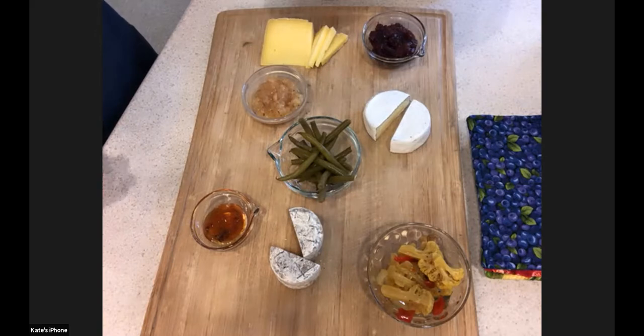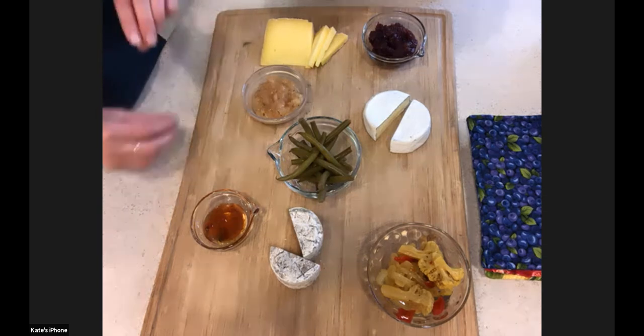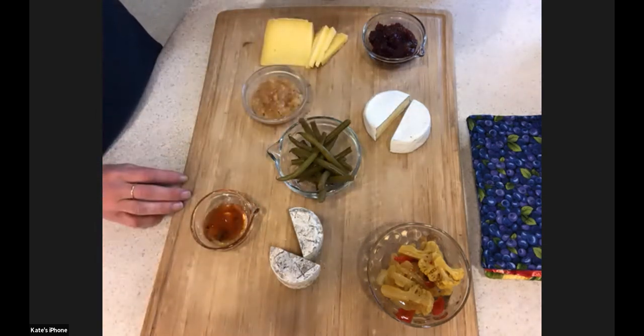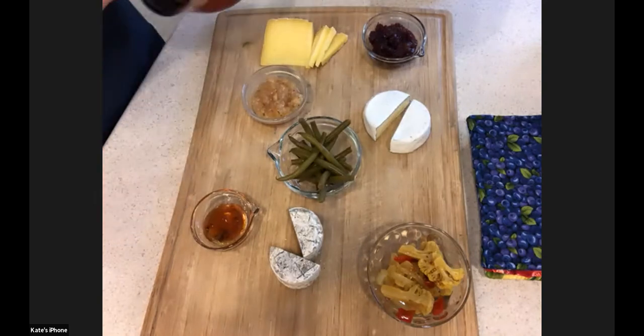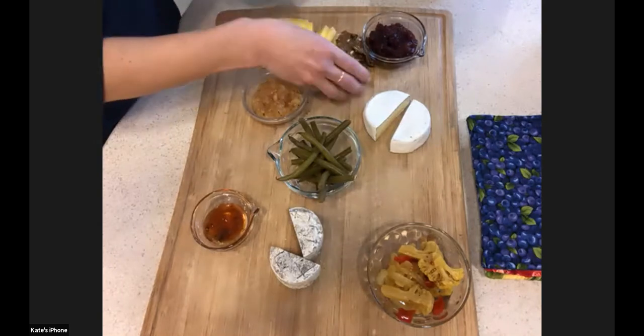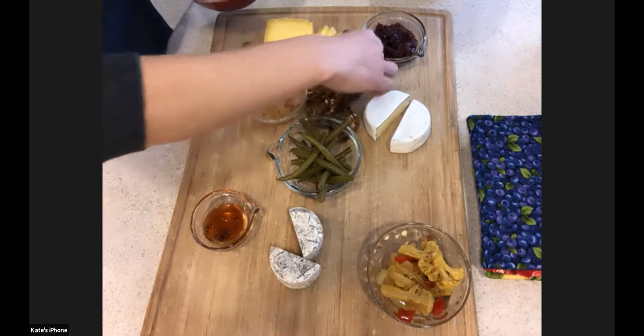So I'm gonna fill it in with crackers, but you could also fill in with nuts, dried fruit, and then you could fold up little slices of salami or prosciutto and fill in all this space. So that really is what's gonna give you that Instagram look, is to fill in all the negative space with those add-ons. So I got these cute little crackers that are locally made.